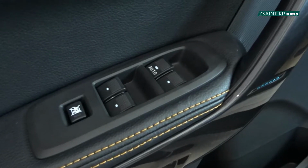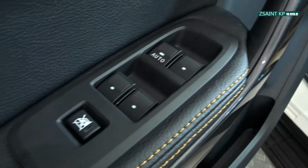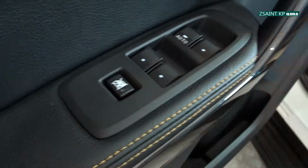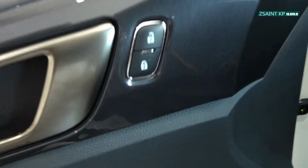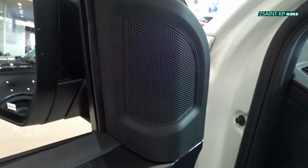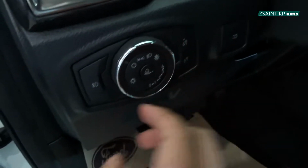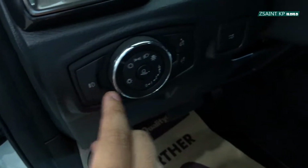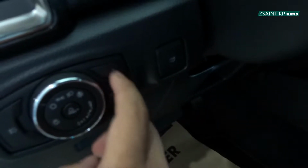Speaker right there, storage, and a bottle holder. Window controls: all four windows in this car are fully powered, while the driver's side window gets a fully automatic function in both directions. Your window lock, right next to your interior door handle, you got your central locking buttons. Another speaker right here. Mirror controls, your headlight switch, your front fog light switch. Here's your button to set the brightness at the interior at night.